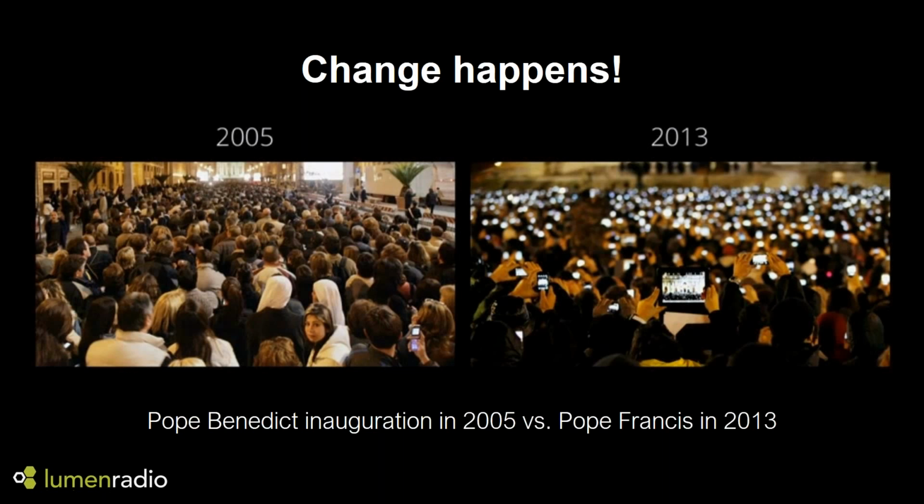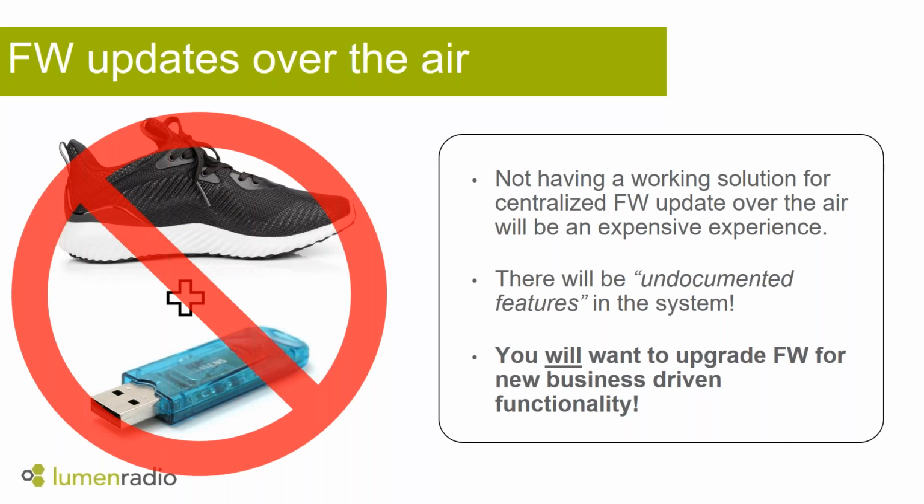Exactly. So our tip, getting back to this, firmware updates over the air are crucial because you will want to upgrade firmware for new business-driven functionality.